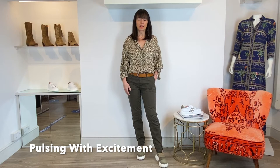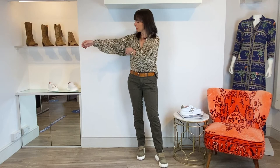Hi girls, we've got some gorgeous new things to show you this week, and what I'm wearing here are two pieces from the designer Pulse. The blouse is absolutely gorgeous. I absolutely love the sleeve detail on it.